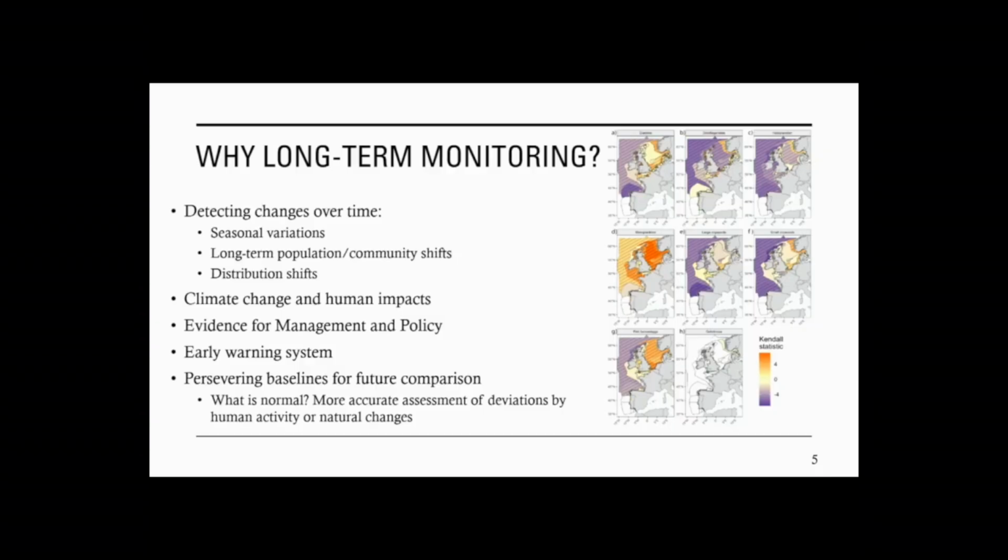And you can't detect changes or our impacts or the impacts of natural cycle until you establish a baseline. What is that normal? What's the normal that we expect to find? So the longer the time series, the greater the evidence we can have for management and policy in order to protect our fish stocks and the general health of the sea.